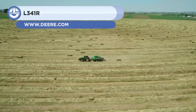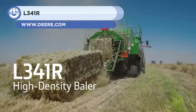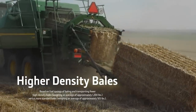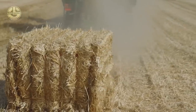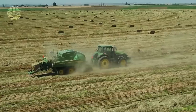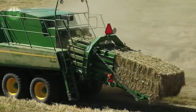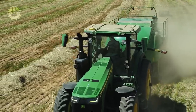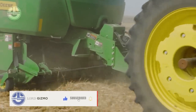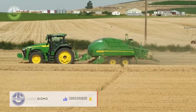Next, we have the L341R from John Deere. It is a baling machine that produces large, highly compressed square bales. The 18-inch longer bale chamber, extra cylinders on each side, and reinforced side hoops generate 30% heavier bales. The low-profile pickup drum has a large diameter roller baffle to efficiently pick up crops from the field.